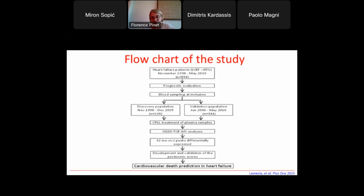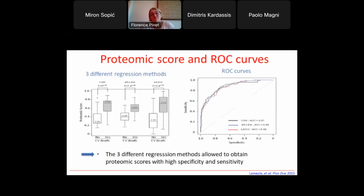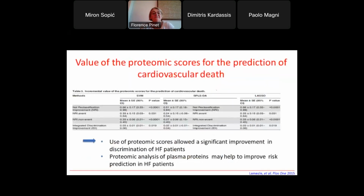To be sure of what we have done, we used CPLL treatment of plasma samples, because at the time it was the only way to eliminate some of the abundant proteins such as albumin and immunoglobulin. We performed the analysis. We found 42 peaks corresponding to differentially expressed peptides, and we developed and validated a proteomic score. We were using 3 different regression methods: SVM, sPLS-DA, and LASSO. You can see from this figure that the 3 different regression methods allow us to obtain a proteomic score with high specificity and sensitivity.